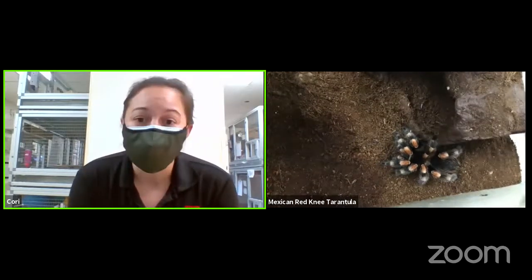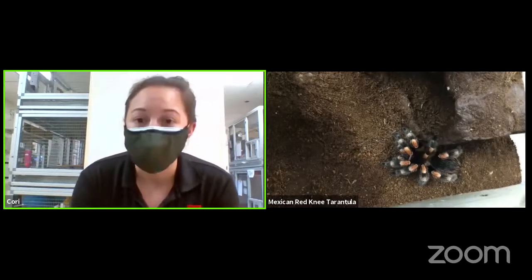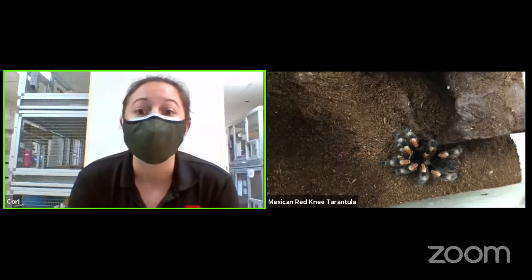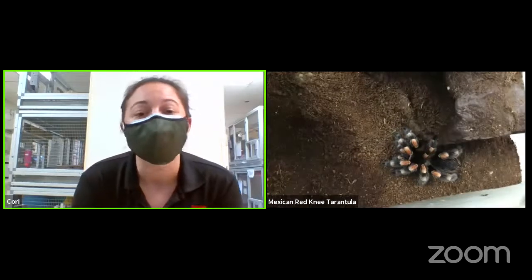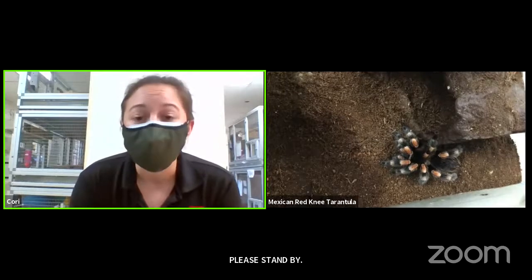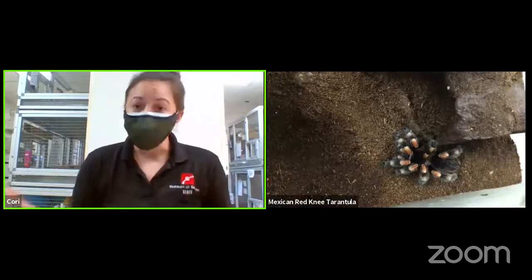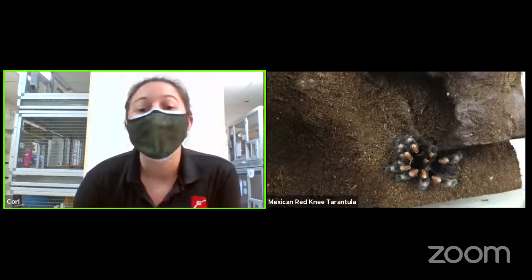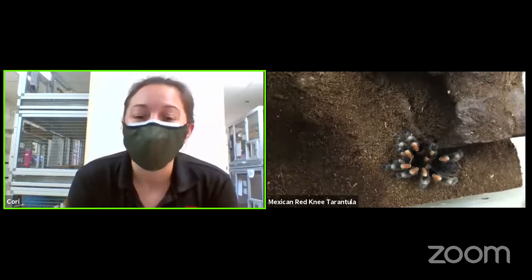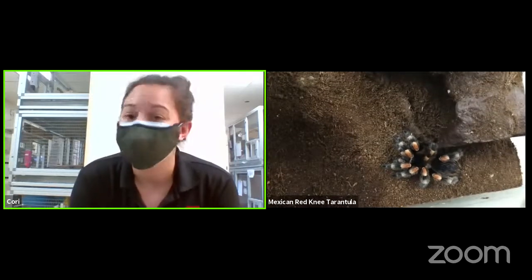So this tarantula, you may not think of them right off the bat, but these guys are threatened in the wild. The genus in general of this species is endangered. Their biggest issue is that they are really, really popular in the pet trade. A lot of people have gone into the wild and collected these and then sold them as pets, and that has really hurt their population. So it's always important when you're looking at getting a new animal, especially an exotic animal, that you know exactly where it's coming from.